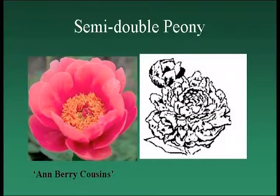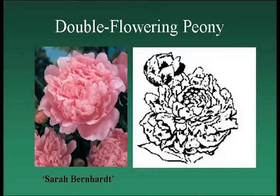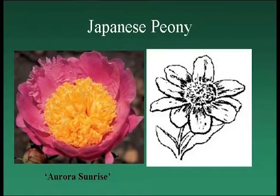The semi-doubles tend to have a second row of broad petals, again around some pollen-bearing stamens. And then there are the double flowering, which consist of several broad petals and no stamens inside, no small stamens inside. The Japanese peony have pollenless staminoids, it's called, rather than stamens. So the Japanese are extremely attractive because of their large staminoids rather than small stamens. That's what makes them so outstanding, because the yellow inside is so intense. But we do have both double and single forms of the Japanese as well. But we have this distinct center.